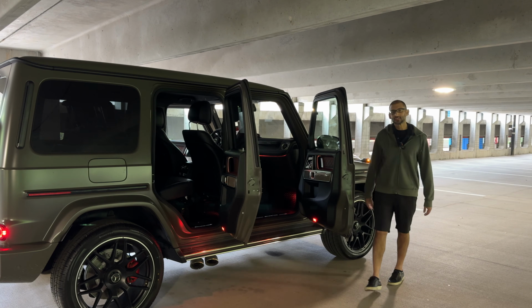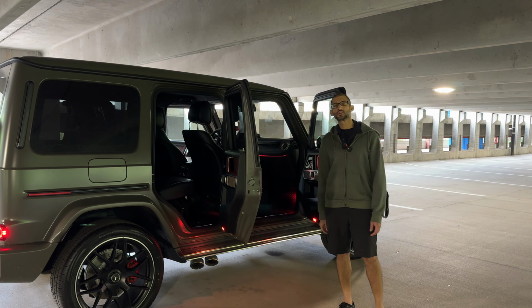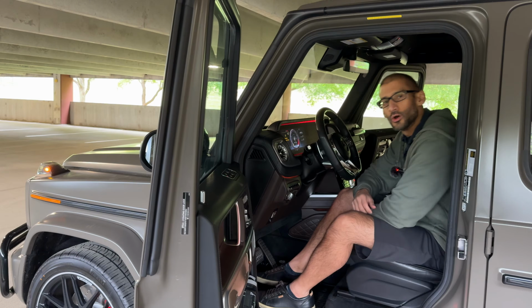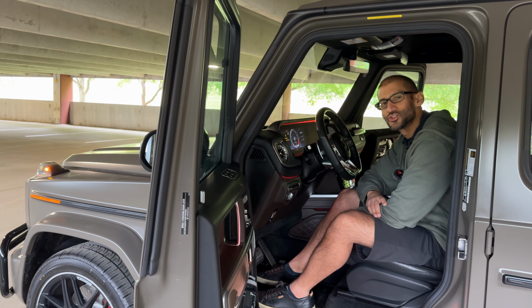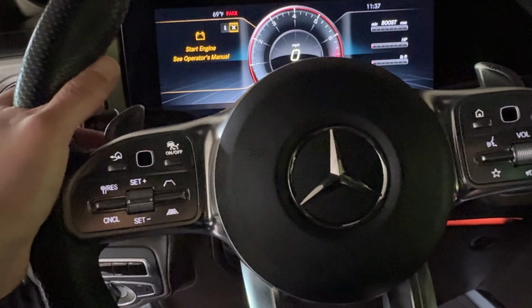Mercedes somehow managed to squeeze everything into this G-Wagon. Comfort, luxury, speed, off-roading, all of it in one package. With all that this G-Wagon has to offer, I think the price tag is justified. The steering wheel is really nice, solid feel with paddle shifters.